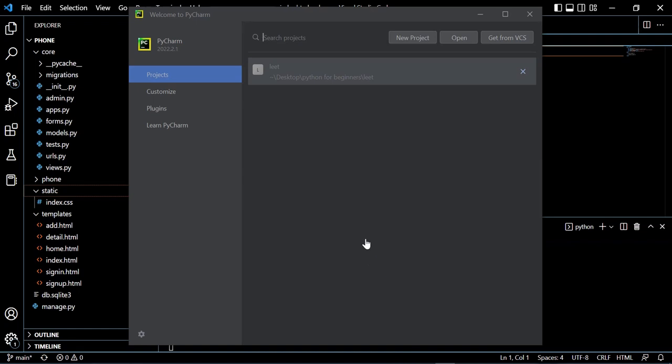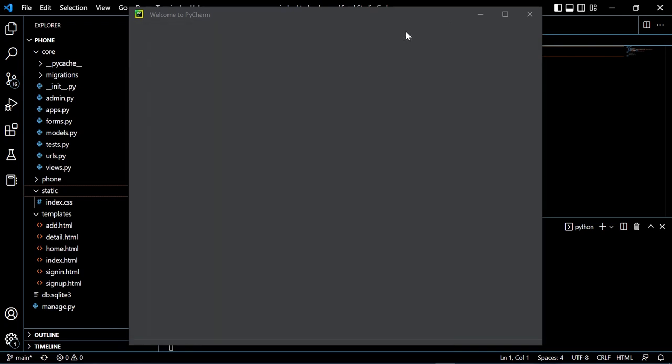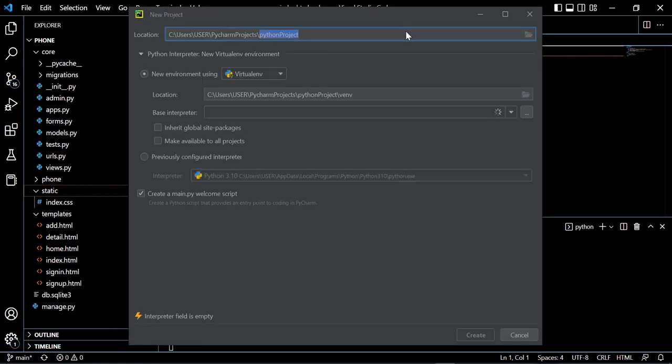So PyCharm obviously has to be good because it was tailored with the mindset of Python developers. They also come with plugins, though I haven't really looked into their plugins. If you want to create a new project, one thing as a Python developer, we always run, or at least you should always run, your code using a virtual environment.